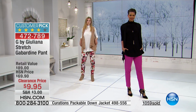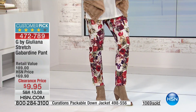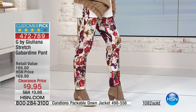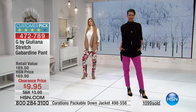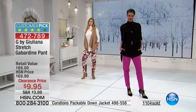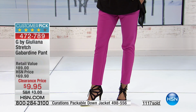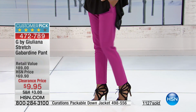We have sizing 0 through 24 women's. It's a straight leg, full length. Victoria said she's a 4 and she went to the 6 to get a little bit longer length because she's taller. So keep that in mind if you're a taller gal. $9.95, 85% off. Oh, forgot to talk about the care on these.